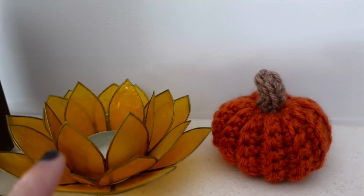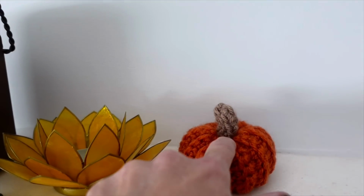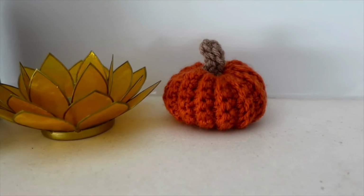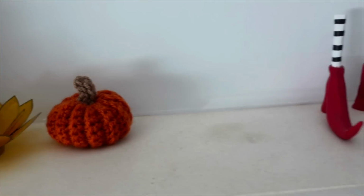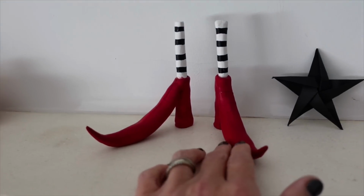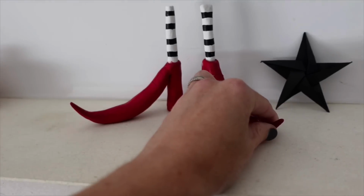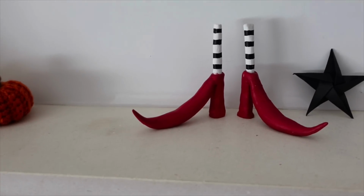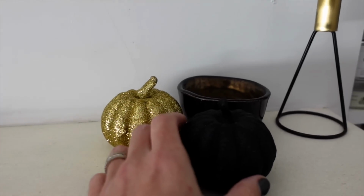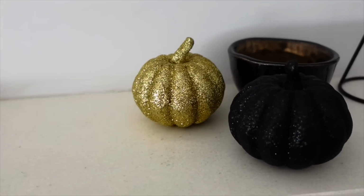My sister bought me this. It's glass. It's lovely. Little crochet pumpkin that you saw earlier from Sarah on its first Halloween on display. These are also clay. These are my witchy legs. They're just cute. Little origami star. Cheap and cheerful. I think these were like Poundland or something, little pumpkins, but they're glittery.